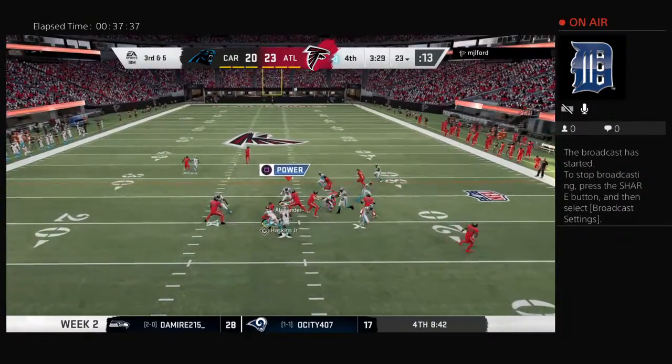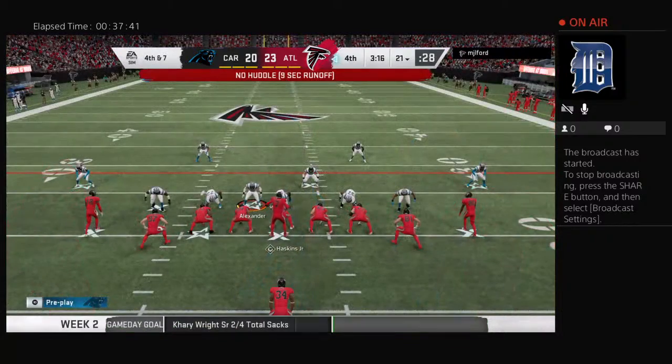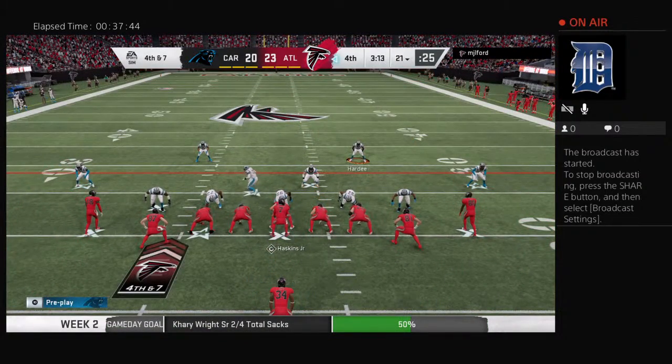Looking to throw, Haskins. Under a heavy rush, and down he goes. Shaq Thompson able to drop him for a loss of 2, and that will bring up fourth down.